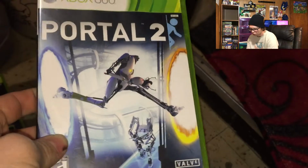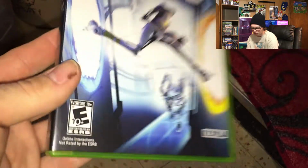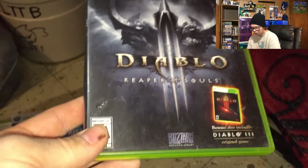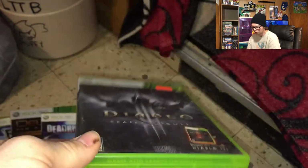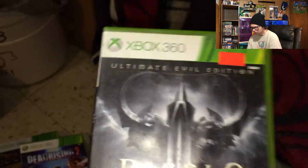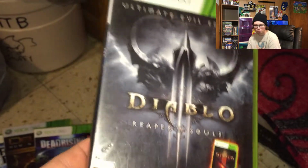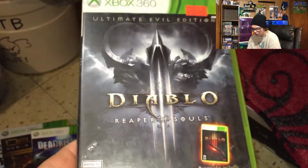Definitely pick up Portal 2. I recommend it. It is a great game. While I think the second one is a little bit better, I cannot undervalue the goodness that is Diablo 3. Diablo 3 is awesome, and right here we have the Reaper of Souls edition, which is pretty much the ultimate collection version of it. So, yeah, really good game. Really good game. I didn't mind it.